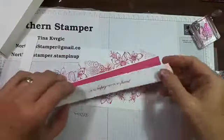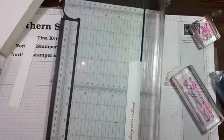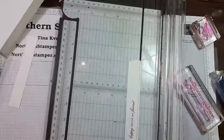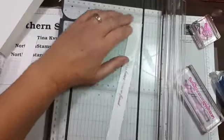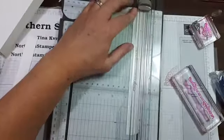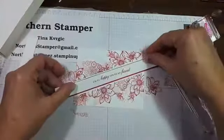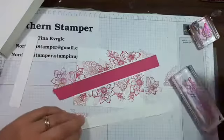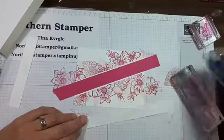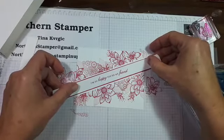All right, so let's see. Gotta cut that down, because I had to cut a smidgen down. Let's cut this down a little bit. Okay, I'm going to cut a little bit off the top because I want it to look even, top and bottom. There we go. Good enough. Okay. Let's put that on. Oh, look at that. What do you think? Let's put some tape on. Oh, it's a little much on the tape side, but that's okay. There you go. Lay that down.